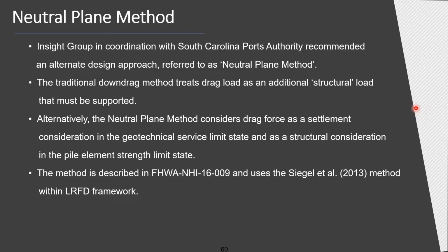And the neutral plane method considers a drag force as a settlement consideration in the geotechnical service limit state and as a structural consideration in the pile element strength limit state. So what this means is, from a structural consideration, we apply the load factors on the drag load and the structural load, and we take a combined load and we make sure that that load is less than the structural capacity of the pile. However, from a geotechnical standpoint, we only use a drag force to compute the settlement in those piles, and that's why it only considers the service limit state. Okay, and we'll get into more of this detail in the next few slides.